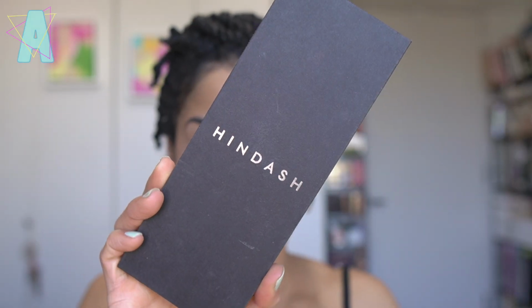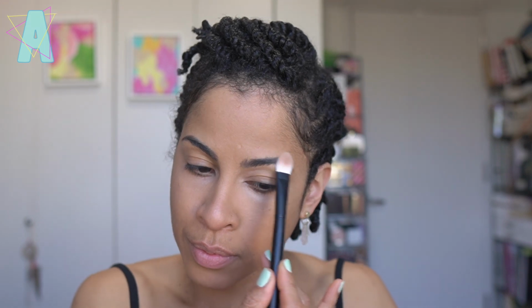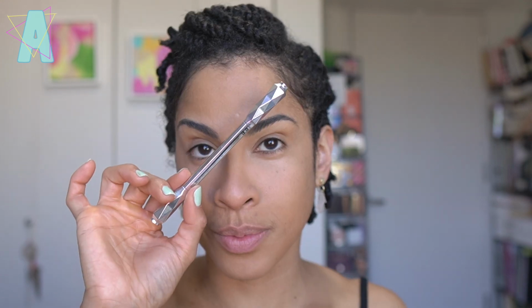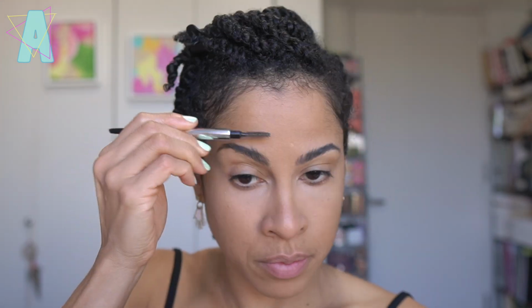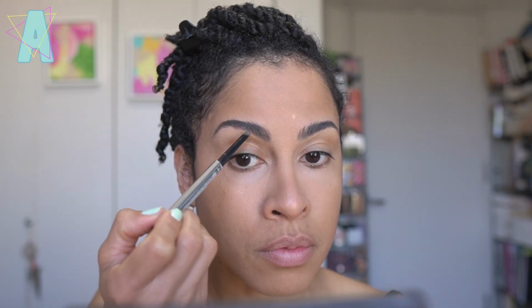And I decided to hop into the Hindash Beautopsy palette. It's been a while since I used these powders, and I ran that across the brows for my brow pencil to stick a little more, and just a little bit on the under eyes and anywhere else I needed to set. And this brow routine that you'll see here in full length is what I do anytime I have a makeup routine, and I wanted to take you through in case you were curious about it.